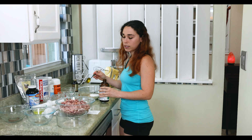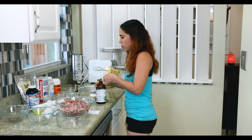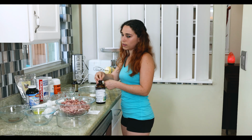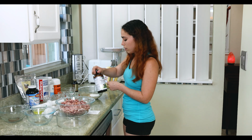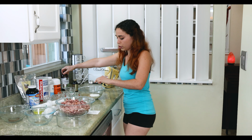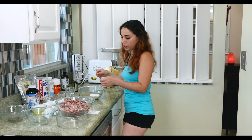The vitamin B complex is what gives it a very distinguishable yellow color. It's orangey yellow color to the food. You'll know what I mean when you make it, or when I show you the end product here. Hopefully you'll see it too.